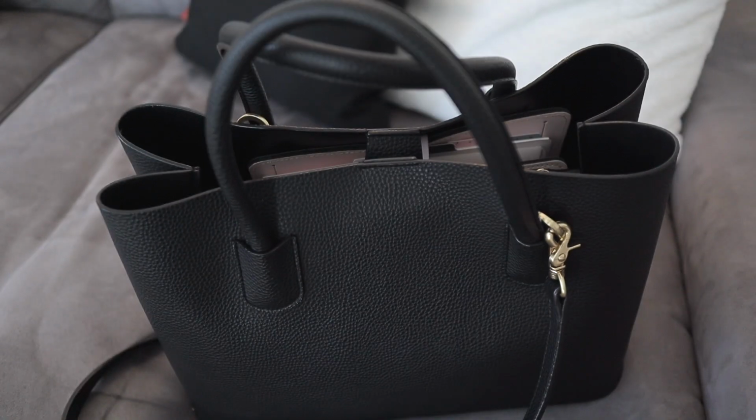Now, when it comes to downsides, the only one that I could think of here is that it doesn't have any proper closure on the top. Yes, it does have a little clip, but that's pretty much it. So if it's raining or snowing, everything inside will get just a little bit wet.